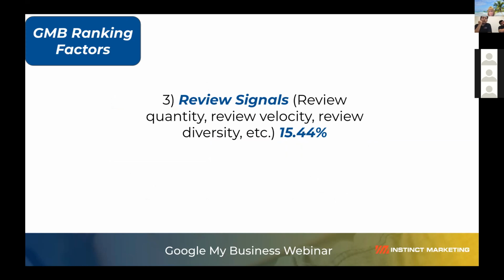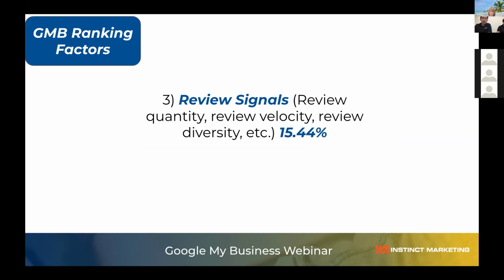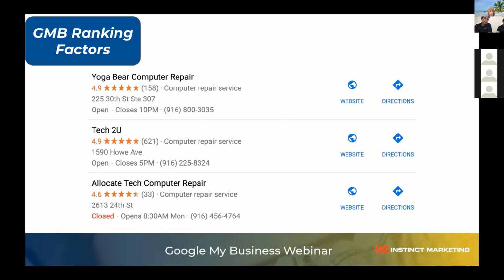Yeah, so review signals are pretty self-explanatory. Things like review quantity, review velocity, review diversity count for 15.44% of the ranking factors. So this example here is for computer repair in Sacramento. You can see that the top rankers are, well, again, not all of them have the keyword, but you can see the first factor is still playing a role here, but let's focus in on the reviews.